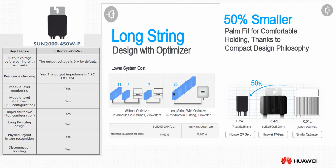Since you have got an ESS system, it's a 6 kilowatt system. There is a need to charge your battery at the same time you are supplying your loads during daytime. So if you have an optimizer, you can wire strings up to 10 kilowatt peak on a 6 kilowatt inverter. So that gives you enough power to charge your batteries while you are supplying your loads as well. So the optimizer helps you for long string design as well.